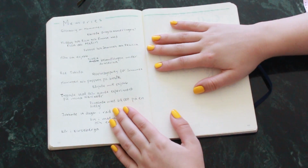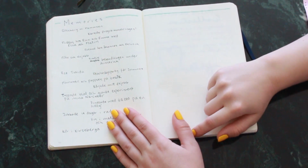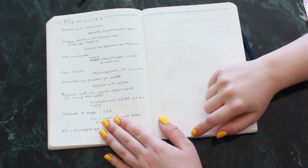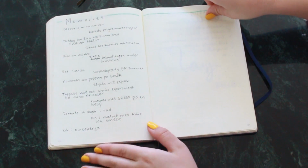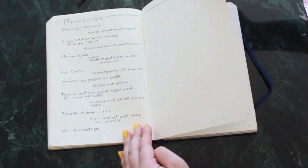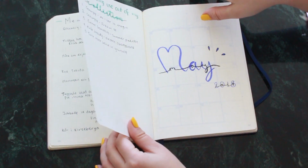And then I went to a birthday party for the same friend I watched football with, and then my mom and dad came to visit. I started my master thesis, and I wrote some things down that I did. I really like this, and I love watching back at these.